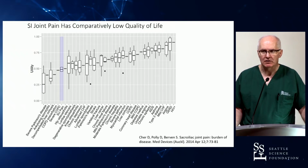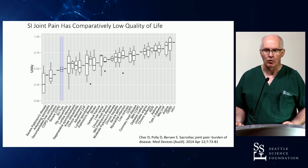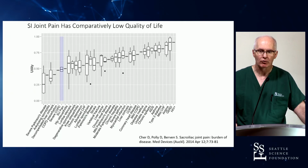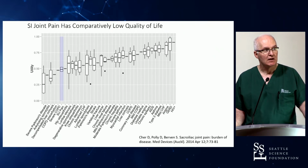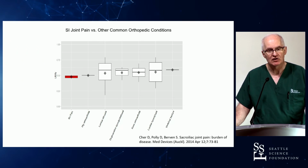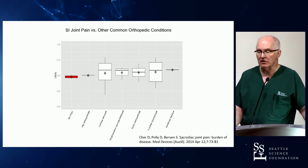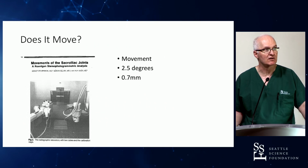How disabling is SI joint pain? Well, every health condition can be rated on what's called a quality-adjusted life year scale. So perfect health is a 1.0 and death is a 0. And every condition can be rated somewhere in that scheme. You can see that the SI patients are somewhere around a 0.5, which is actually pretty debilitated. And to put that in context, it's the same amount of disability as people who need a total hip, a total knee, surgery for lumbar stenosis, or degenerative spondylolisthesis. So that's the degree of disability that can exist with the SI joint.